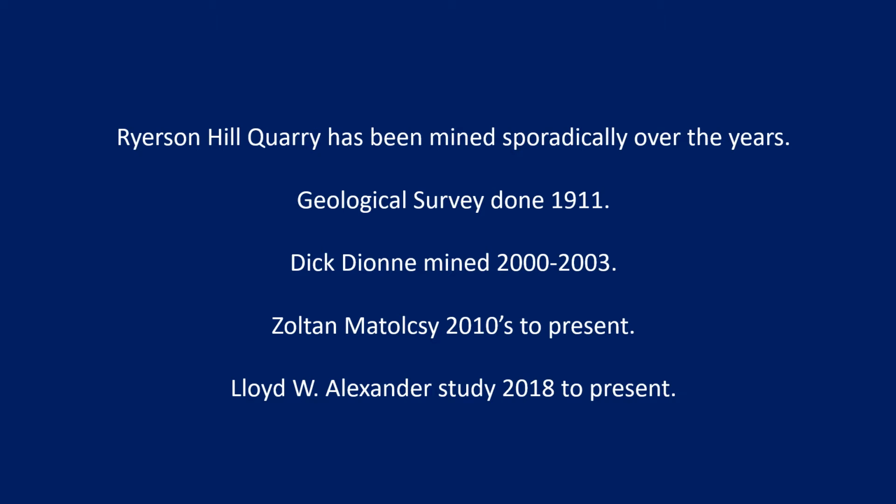In 2018, I began to collect material from the area between the two pits known as the bathtub. Several specimens were, and continue to be, brought to Al Falster at the MP² Research Lab at the Maine Mineral and Gem Museum, which is located in Bethel, Maine, for confirmation or in-depth analysis. The analysis is likely to produce additional new minerals for Ryerson Hill.